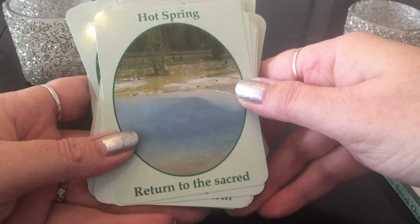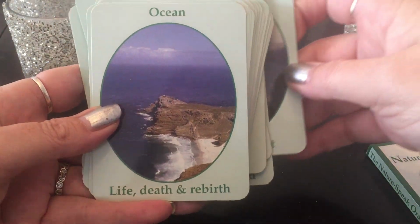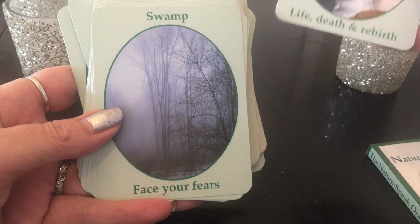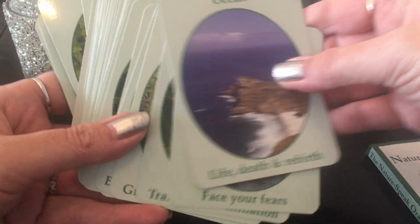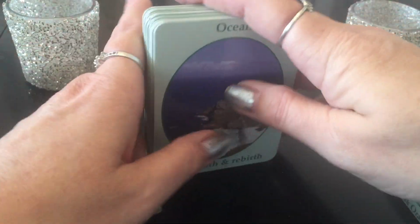Hot spring. Return to the sacred. The mountain is the spiritual quest. The ocean is life, death, rebirth. I think we got here. Face your fears. Okay, so I want to go growth and abundance is the meadow. I think I went through all 60.